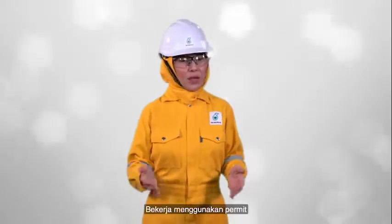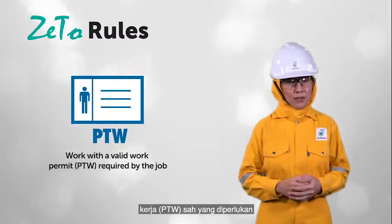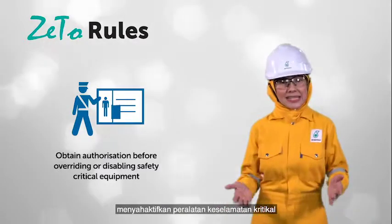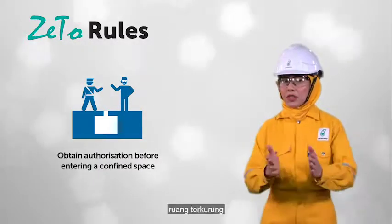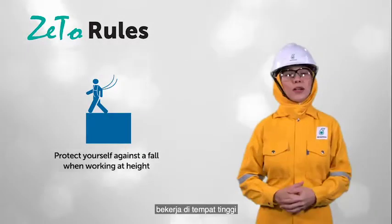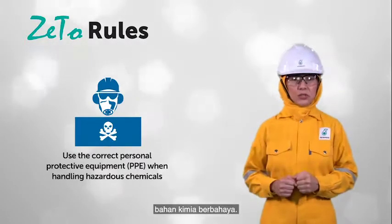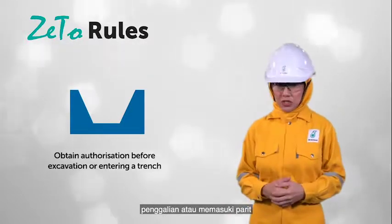The rules are: work with a valid work permit or PTW, which is required by the job. Verify energy isolation before starting work. Obtain authorization before overriding or disabling safety critical equipment. Obtain authorization before entering a confined space. Protect yourself against a fall when working at height. Use the correct personal protective equipment or PPE when handling hazardous chemicals. Obtain authorization before excavation or entering a trench.